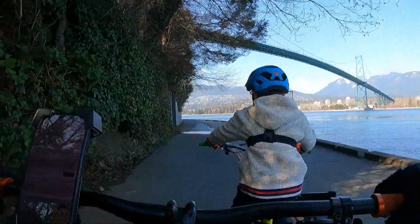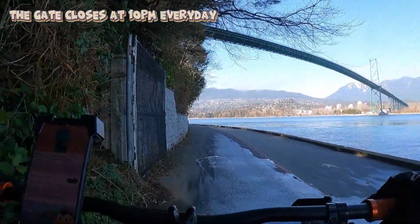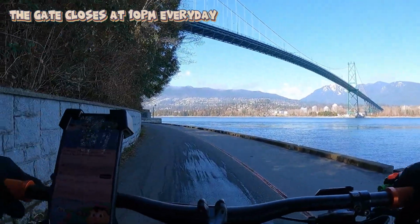This gate closes here, I think, at 10 o'clock at night, every night. Oh, wait, so that gate closes? Yeah. So there's no access after 10, I believe. I'm not too sure, right? Yeah.